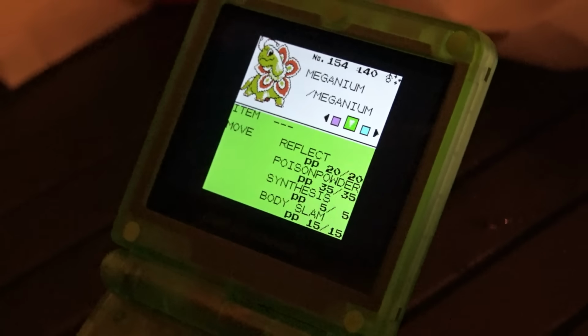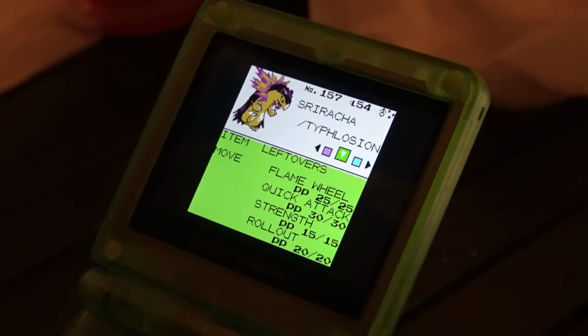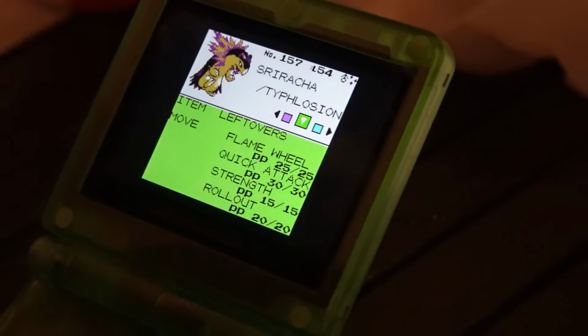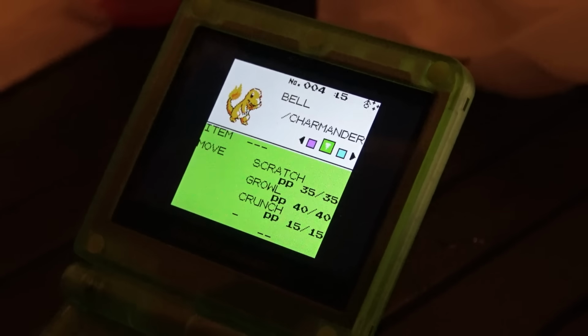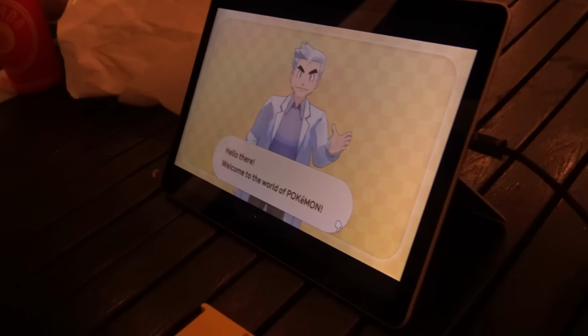Dude, I got these shiny starters on lock right now. Yeah, this is crazy. And then you flex your Sriracha. Flex my full odds, of course. That's so sick. Oh my god. Belle. Heck yeah. Beautiful. That's awesome. All right, and then we'll go a few more times and you can fill up your slot. I can just turn it off.